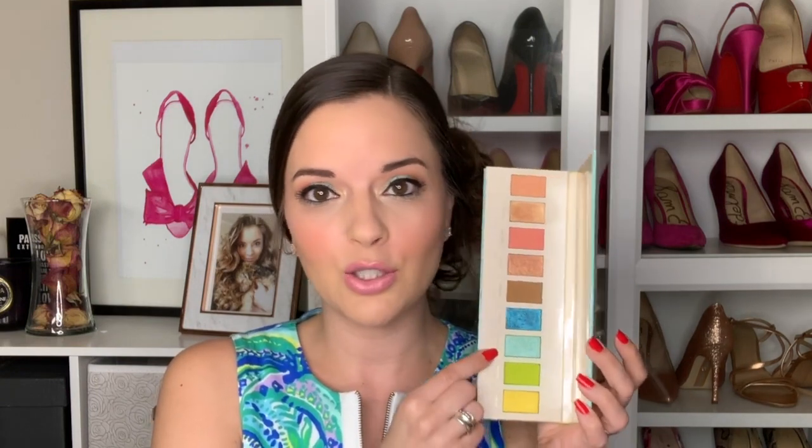I love the look that we created today with the vitamin C aqua color. I have yet to find a shade that truly dupes this color in any palette or single, any shadow from any brand. I think this is stunning and gorgeous. As I said earlier, I basically bought this palette for this color because it is so pretty, so creamy, so easy to work with. The payoff is fantastic.